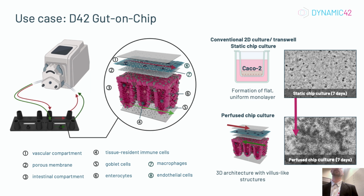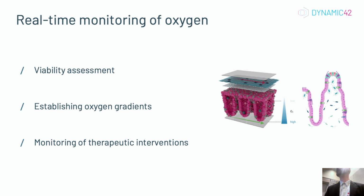Now, in the intestine, there are many parameters that are of interest. One, for instance, is oxygen. With this, you can assess viability of the model, but you can also use oxygen to establish oxygen gradients inside the model, for instance, throughout the tissue, and monitor this.